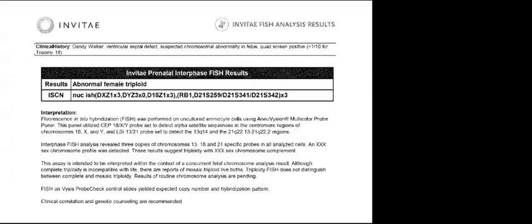So she ended up using ultrasound to help her with her decision making. Unfortunately, ultrasound did reveal multiple birth defects. So a Dandy-Walker variant, a VSD, and other features were identified. So that led her to proceed with an amniocentesis.